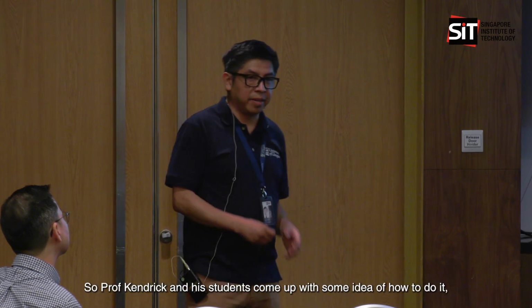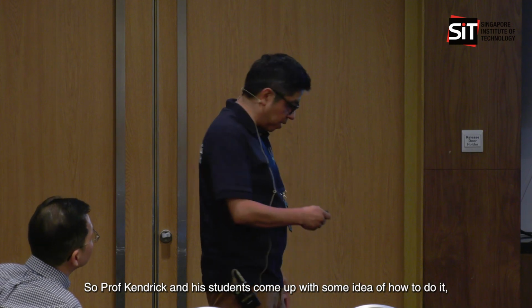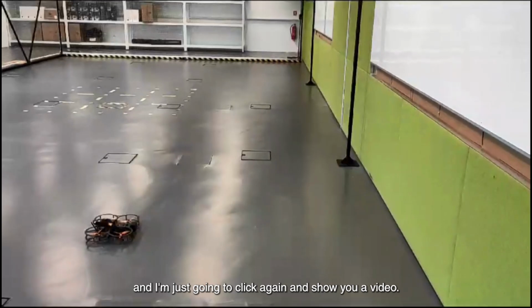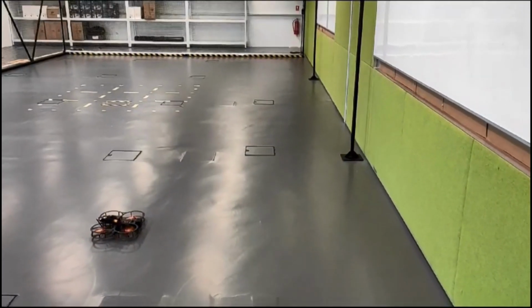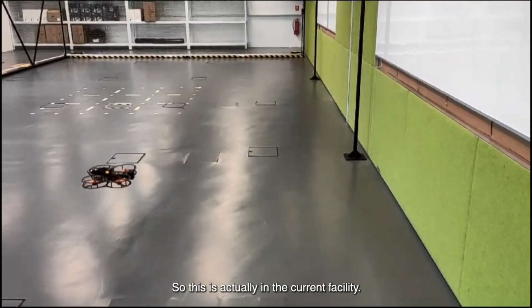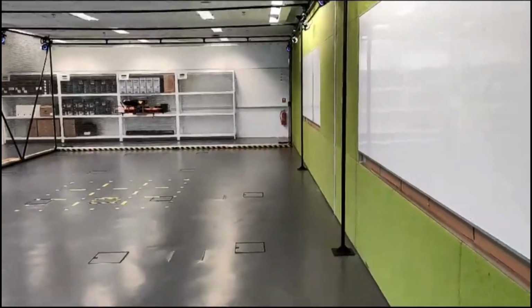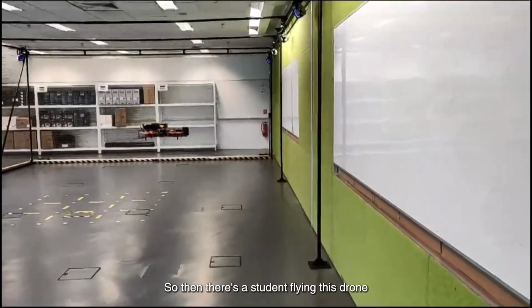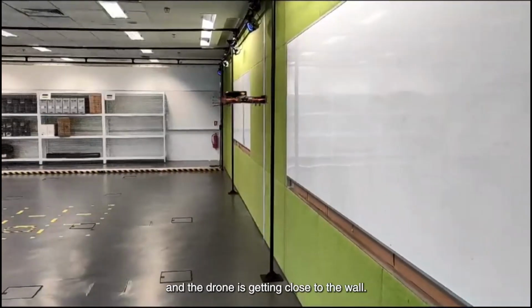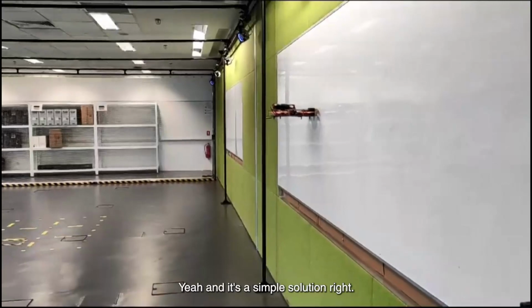So Prof. Henrik and his students come up with some idea of how to do it. And I'm just going to click again and show you a video. So, it's working? Yeah, so this is actually in the current facilities. So there's a student flying this drone, and the drone is getting close to this wall. And what it's going to do is has a magnet, yeah?